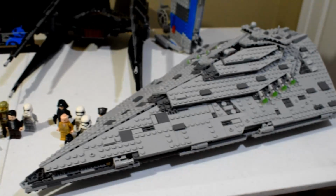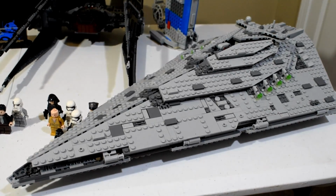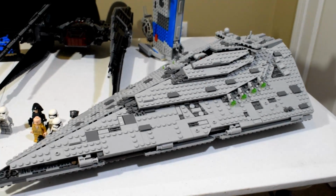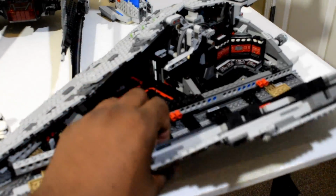This is the first Star Destroyer I've gotten at this size since 6211, that first system scale Star Destroyer that they made, and that thing was a monster. This thing isn't quite that big, but I think for the size that they went for, they got the most out of it. It has a fully packed interior.